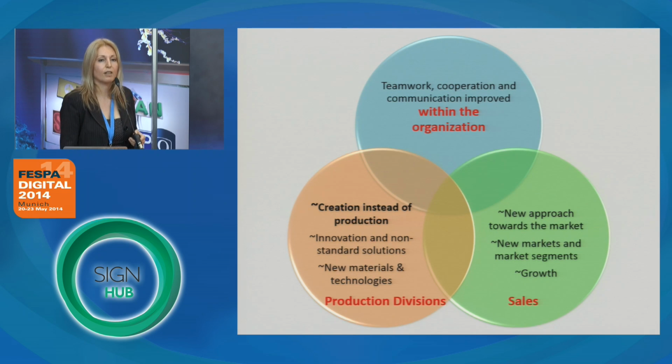And of course, these projects changed our sales results as well. They had a good effect on our sales results. And for the whole company, for the whole organization, the teamwork, the communication, to work with people with different attitudes, it brings a lot. It developed the communication, and it developed the teamwork as well.